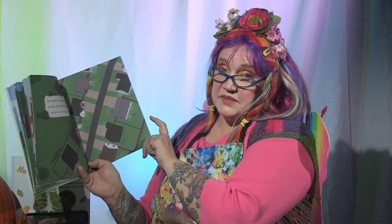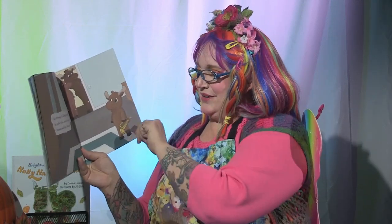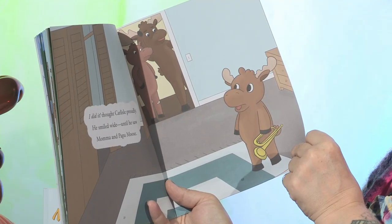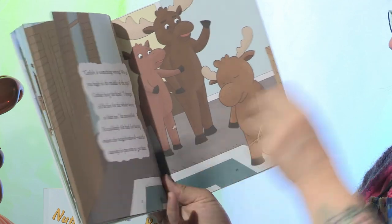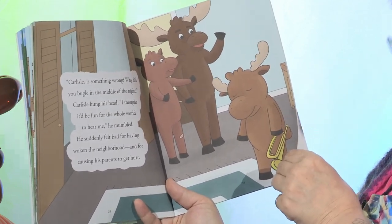It's pretty much what I expected. I did it, thought Carlisle proudly, and he smiled wide until he saw Mama and Papa Moose. There they are. Do you think they're happy? Carlisle, is there something wrong? Why did you bugle in the middle of the night?